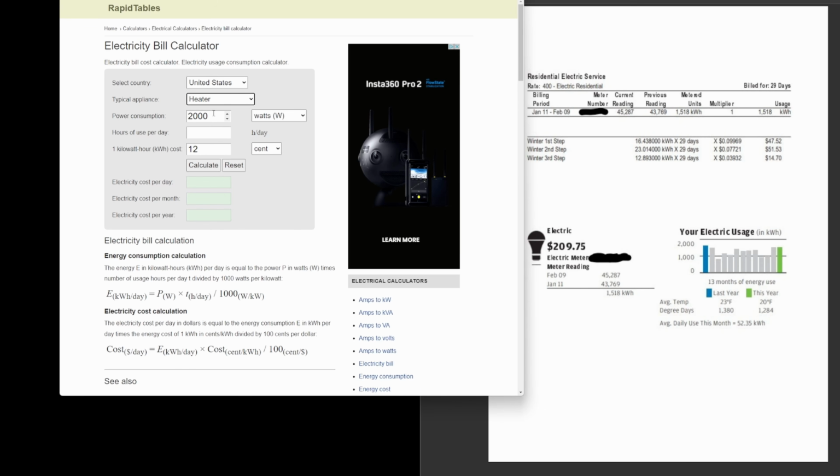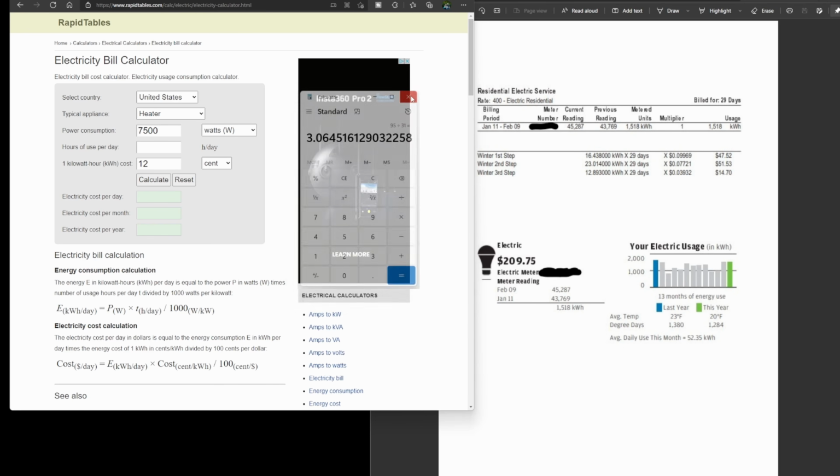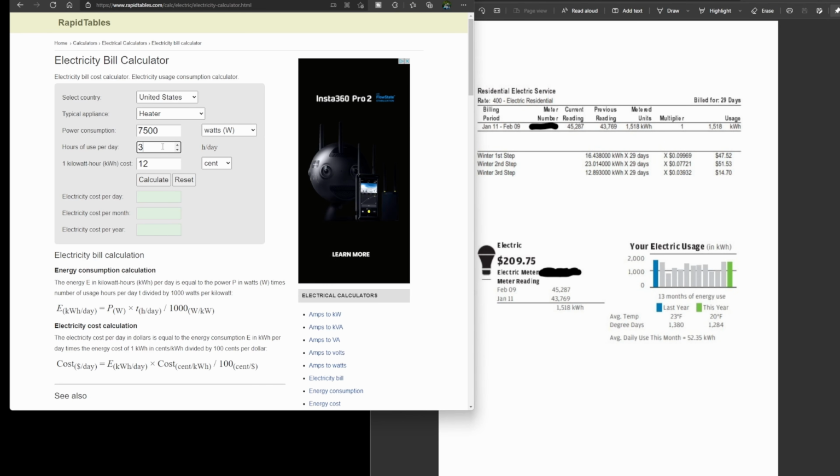So we're going to say as a heater, and we're going to say that we were using 7,500 watts, and we were using it for a total of, well, if we figure that out, 95 divided by 31 days, because that's how many days it was figuring in the usage thing, just a hair over 3 hours. We're going to say 3 hours a day it runs, and we're going to say our usage is 8 cents.